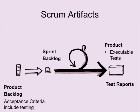Then at the end, the product. The product is not just code. It's also the tests you implement, the automated tests. And that your regression tests are working, they're up and running. If you have broken tests, this product cannot be shipped. It's not ready; the definition of done should not allow it. Other things like test cases, could even be manual test cases, are part of the product. And even test reports. You can say, hey, customer, we did all that testing, it's ready, here.